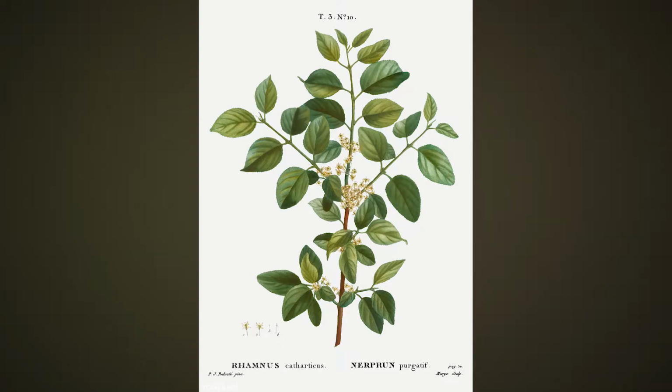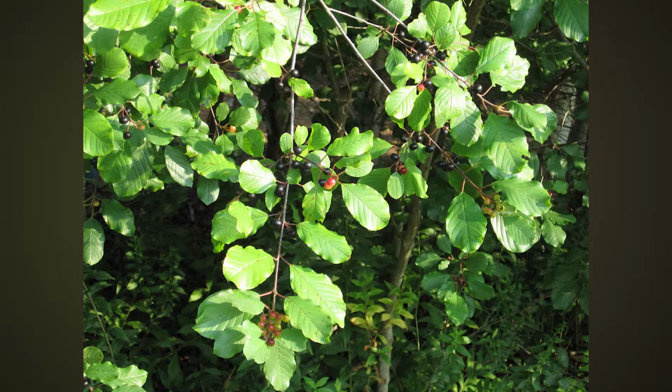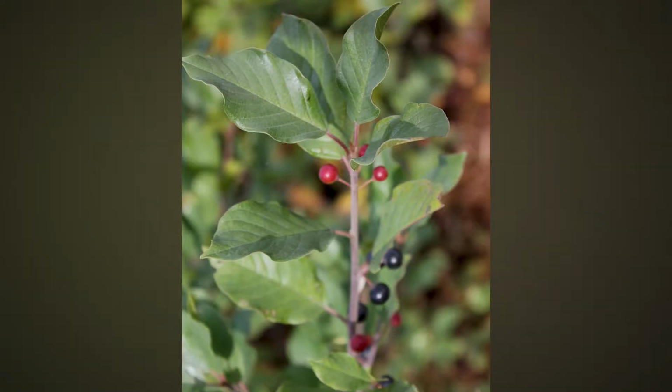Both the common and glossy buckthorn are found. They have fruits that attract wildlife, which really helps with their spread. They are very tolerant to drought and shade and are very dense. They prevent other trees from regenerating. It's a good looking plant with nice dark leaves and develops a pretty purple fruit, but it really chokes out everything else around it.